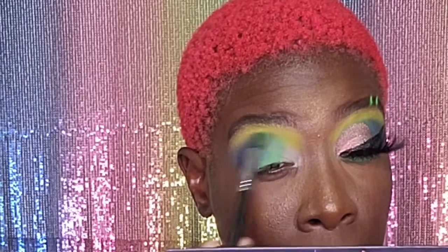Anyways, blend for your life, y'all. Normally, I don't even do my eyeshadow like that. But it's a look. Look at the glow.